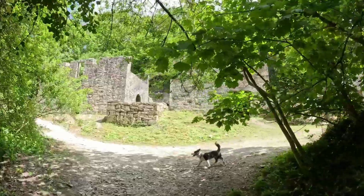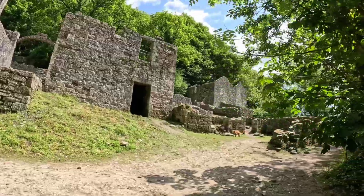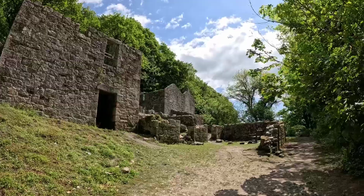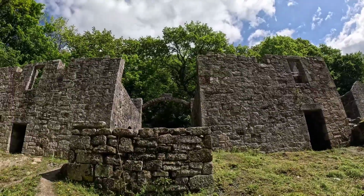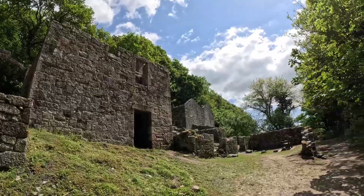Good boy. So back out to this building. Have we seen that one? I'm pretty certain we have. No, maybe we haven't. Did we see it from the other side? Lovely archway.